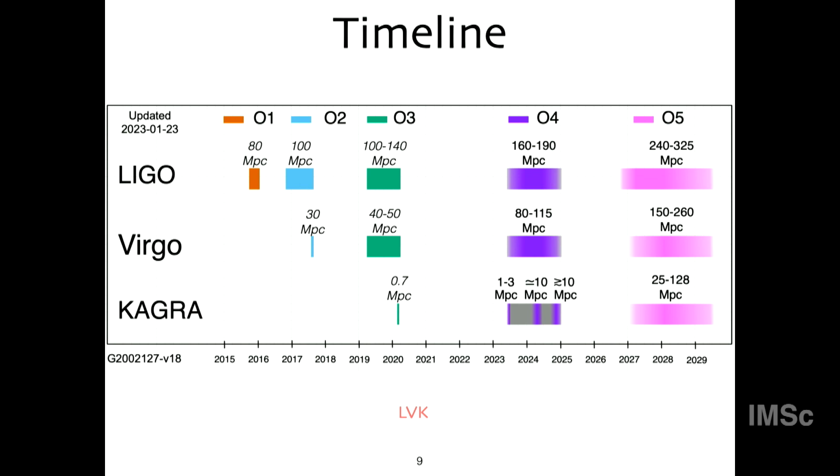Okay, and subsequently, I think late in 27, you will have O5. So this is called A+. This is called Advanced LIGO, and this is called Voyager. Okay. And this again is going to change 2.5 times. That means 2 versus 5 detections in O5, and 3 detections in O4. That's typically what this means.